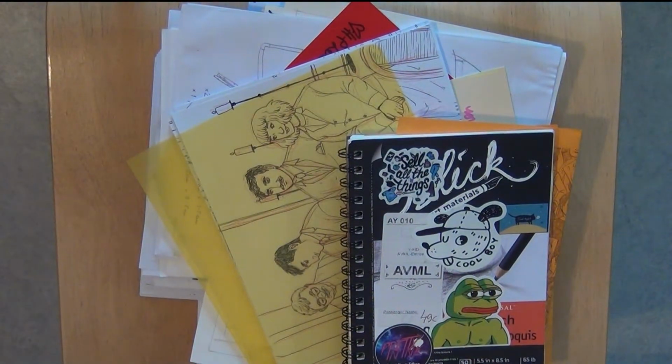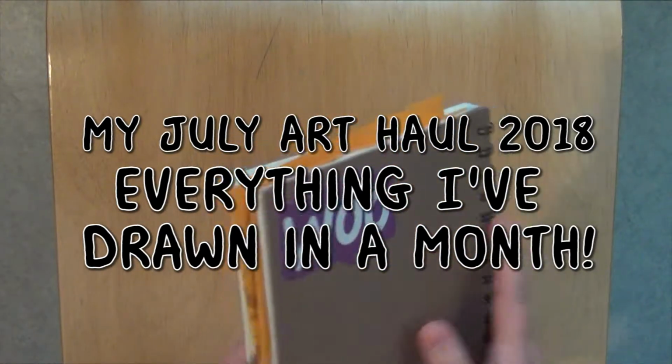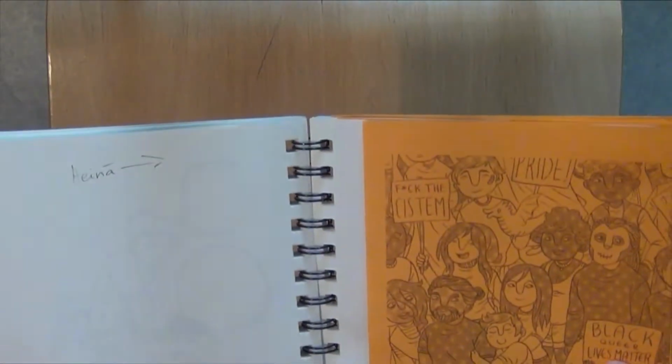That over there is a pile of everything I have drawn in July. So right now we're gonna go through it all. Let's start from the notebooks or the sketchbooks. This is not all from July. July starts from here.